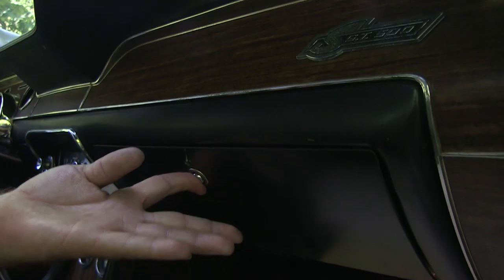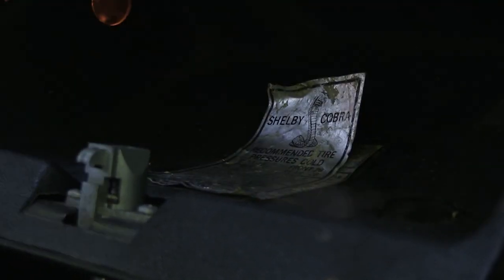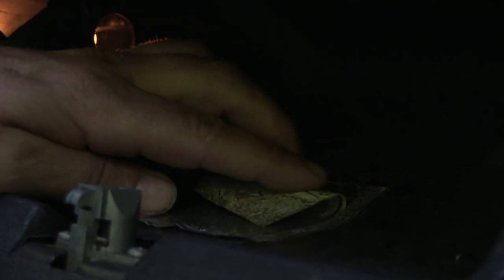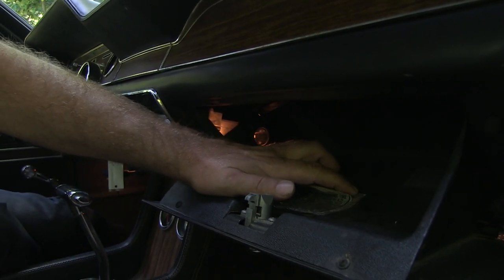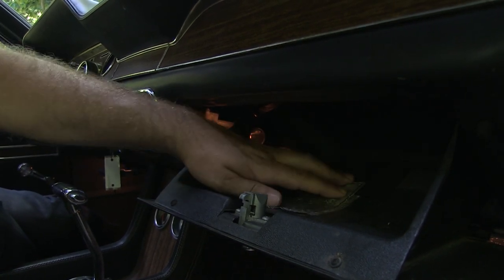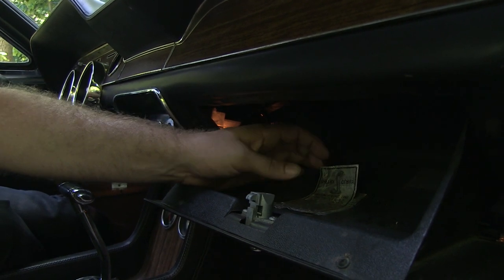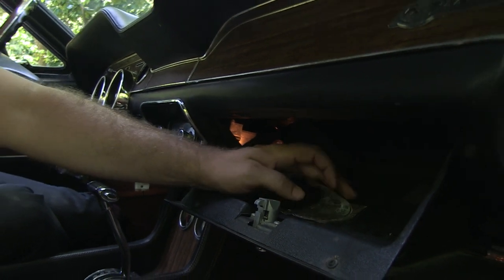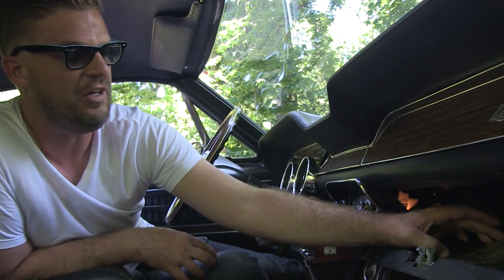If you move down to the glove box, when you first pop this, you see two stickers. Originally, the sticker that you see underneath is the generic Mustang glove box sticker. This is the sticker that all the Mustangs in 68 got in their glove box, affixed right here. When these cars went to Smith out there in Michigan, they would put this Shelby sticker over this sticker. So when you see the two stickers stacked on top of each other, that's actually correct, and it's something you don't really see very often.